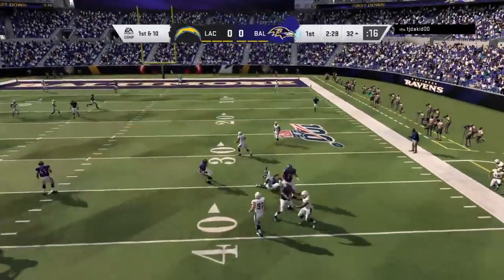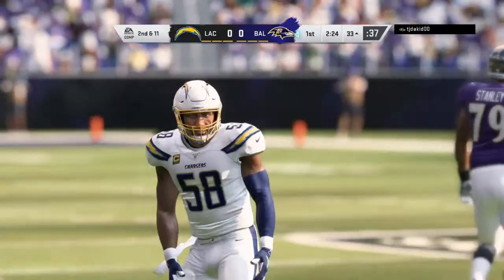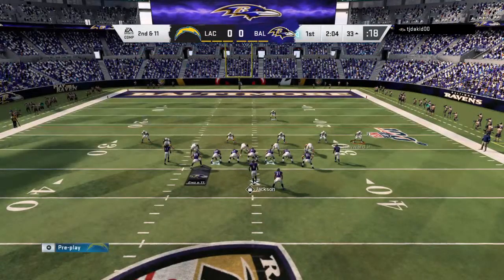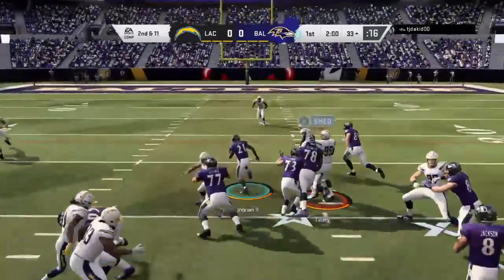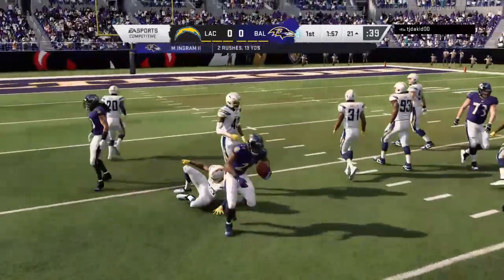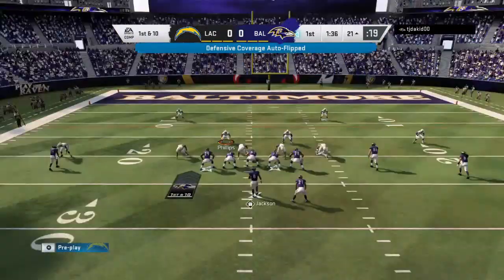There they can. And he will go down outside of the pocket for a sack. Tried to get away, but could not. Thomas Davis in to drop him behind the line for a loss of a yard. After the sack, here's 2nd and 11. From the gun, it's a run for Ingram. And he's going to get this down near the 20-yard line. It's a pickup of 11 and a Baltimore first down.